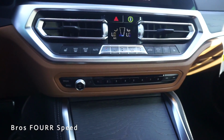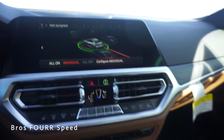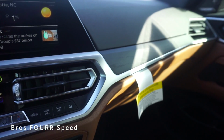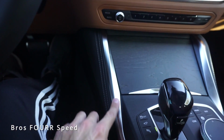And then below that we have some radio controls, and as always if you just swipe your finger along it, it'll automatically go to all of the presets. We have a really cool looking dash with silver accents and then this nice textured wood trim. And then below all that we have more of the wood trim in the center console with stitching, black leather, and the silver aluminum trim.